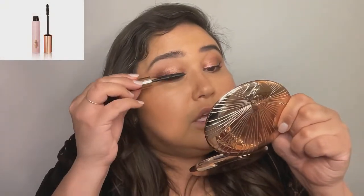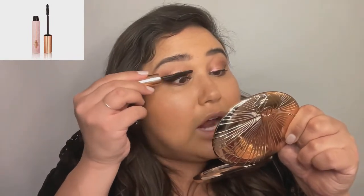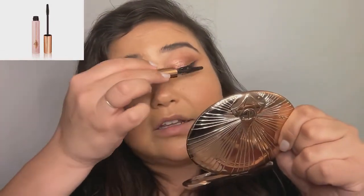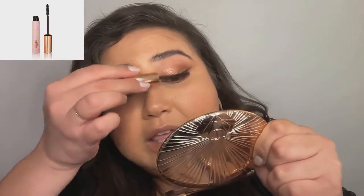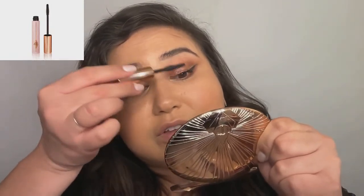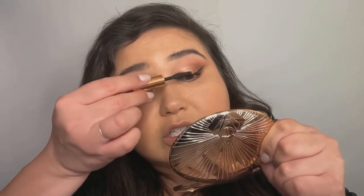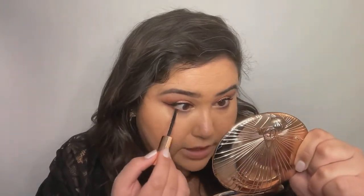And here we go. So what's great about this is you don't even have to curl your lashes. This gives you 24-hour vertical lift, just like so. And I really like that it also helps define my eyes. It makes the pink liner really pop, which is great. There's keratin in this mascara, so it's also quite conditioning. So if you have damaged lashes from years of wearing lash extensions or false lashes, this is going to help build that all up so that they're nice and strong.